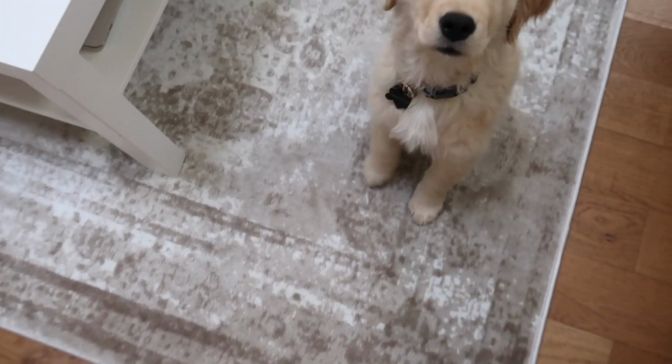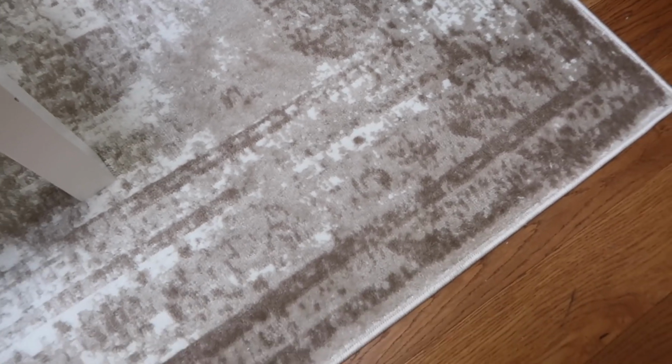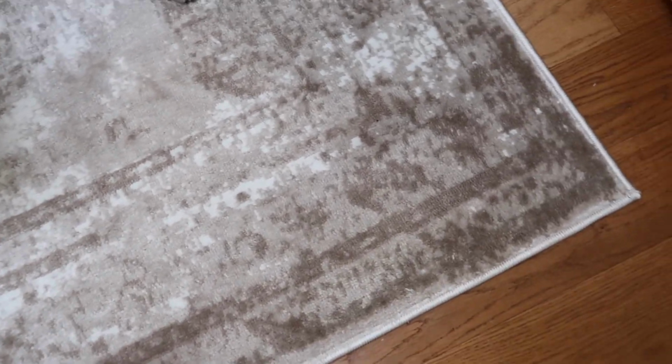My rug just got here. I'm in love. Oh, hello. Sorry, someone wants to be in the video. This is what it looks like. I'm not gonna show the entire thing until I reveal the last clip, but I'm so obsessed with the colors.